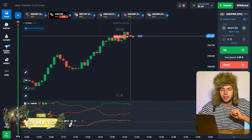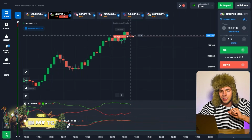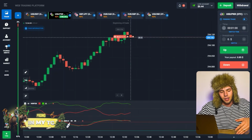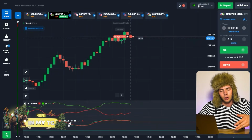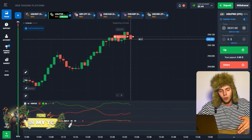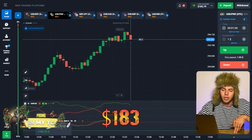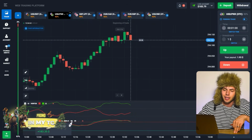And here if you take a look at the stochastic oscillator as well guys, you will see that we have an overbought zone, which means that in a very short period of time, in the nearest future, the trend will change its direction and the market will cool off a bit. That's actually what's happening right now over here. Basically, yes, the trade is closed, $183, already more than 3 times more on our balance since our first trade today. Not bad results, but we can do better. Let's take a look at another pair.